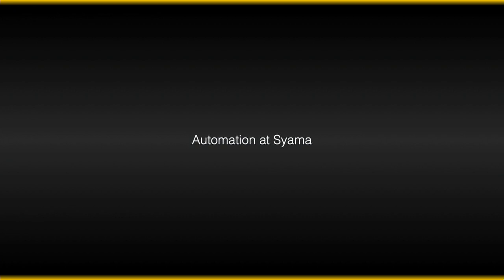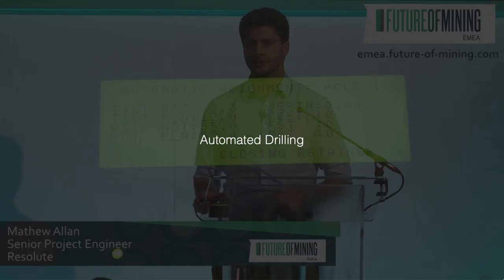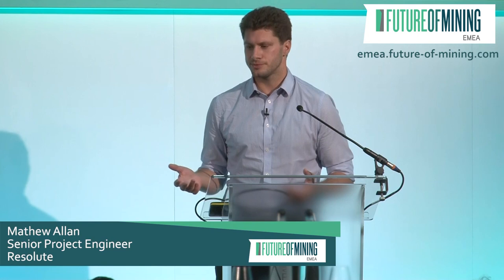So automated drilling, we're currently running three automated production drill rigs. Unfortunately, it looks like the videos aren't playing. But anyway, we're running three production drill rigs in automation, and what that generally means is that at any given time, there's an operator in the control room essentially monitoring the drill rigs and attending to each drill rig depending on what happens underground.